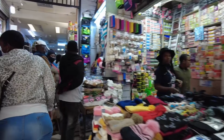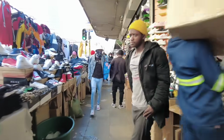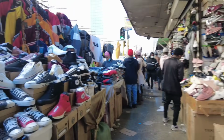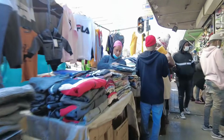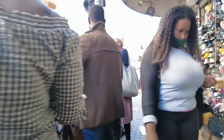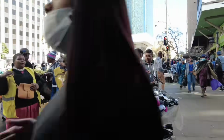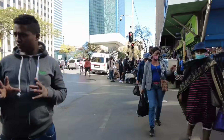So from any of those three, you want to enter and go right through to the other side. When you get to the other side, turn right. Now, guys, this part is super, super busy, okay? This is back-to-back Ratulana Mall, and this is why you need to be wearing tackies or some form of closed shoe. If you can wear boots, wear boots.